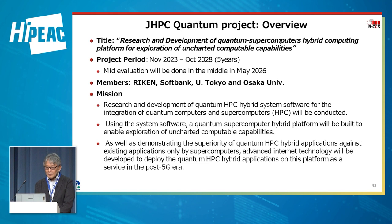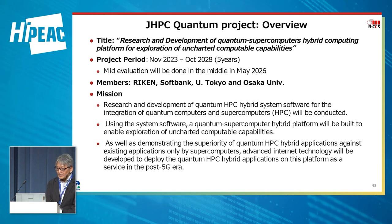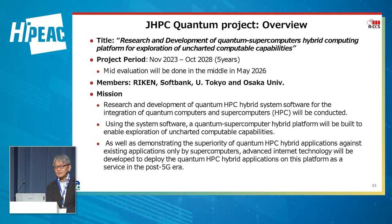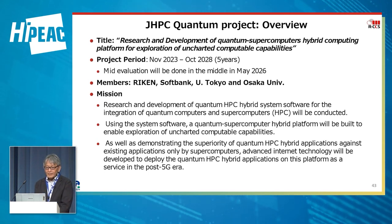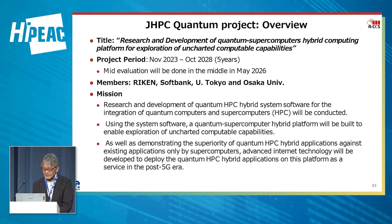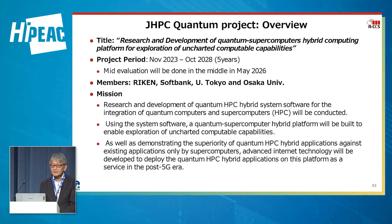So this is an overview of our project. The title is the research and development on a quantum supercomputer hybrid platform for exploration of the uncharted computing capabilities. The name of the project is GHPC Quantum, and the project is 5 years. The mission is that we develop a kind of software to integrate HPC and a quantum computer, and using this software, we should build the platform.